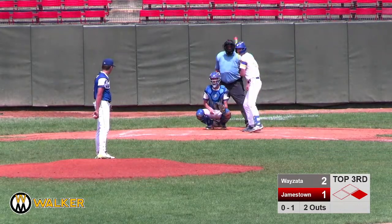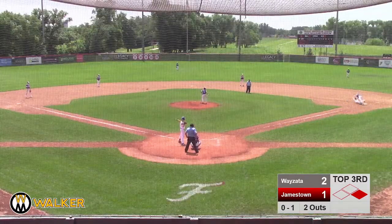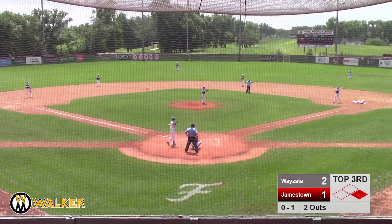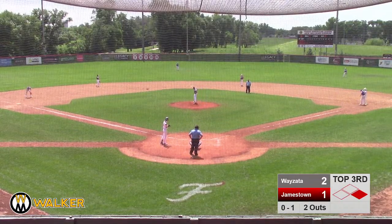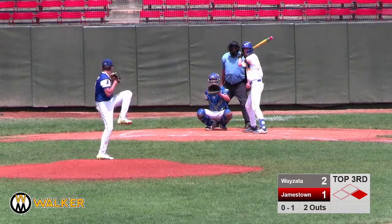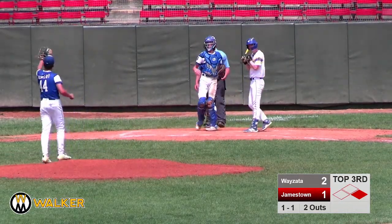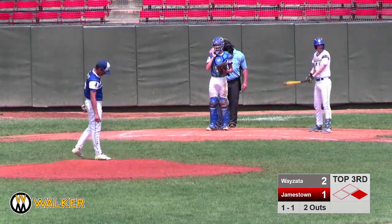What do you think about that lead on first, Tate? Looks a little bit big. I think he's going to go. Ooh, nearly gets past him. Good play by the first baseman. I think that's the perfect length over there. I think he did go last pitch, but it was fouled. So let's see if he goes again. He will not. Good secondary, a little running start there. Faked him out maybe a little bit.